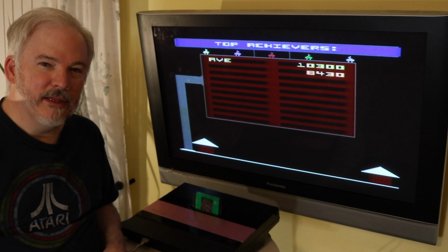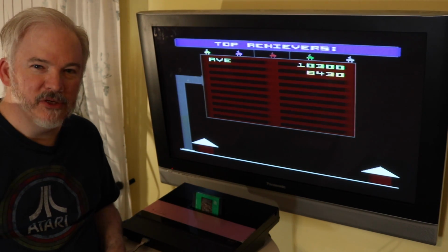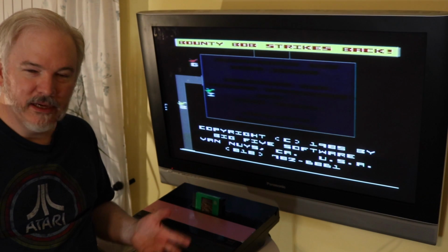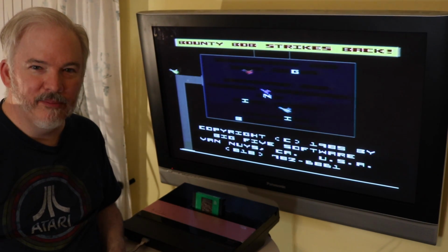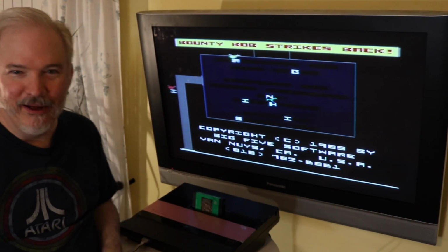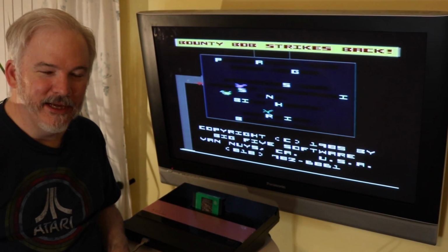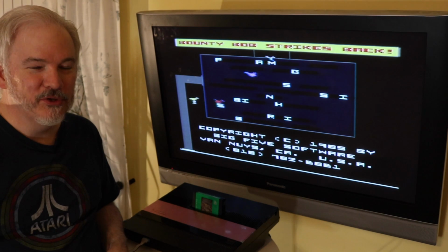If you are contemplating expanding on your 5200 collection, let's hear it. Let's hear about what games you'd like to get next. If you're nearing the end of your collection and you've got just a couple more games to go, what are those last couple of games besides Bounty Bob, which pretty much everyone wants and doesn't have in their collection. If you do have it, you're a very fortunate person.